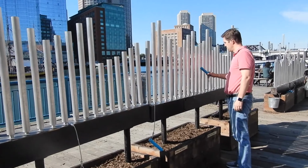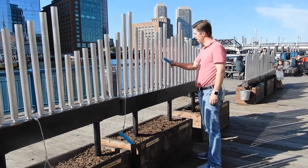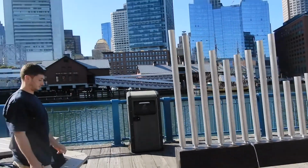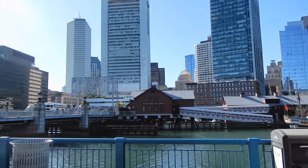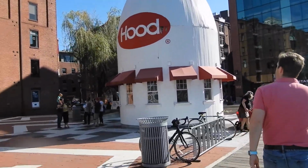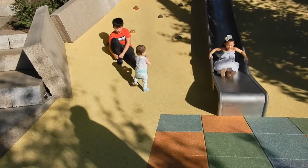This area by the Children's Museum is really cool. There's music for you to play. We're gonna grab a drink to cool off and then head to the play structure. And we're still right by this beautiful area of the Boston Tea Party Museum. What is this? Hood? I've never heard of Hood before, but this looks interesting. Looks like a giant milk container.